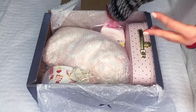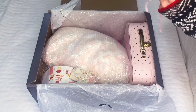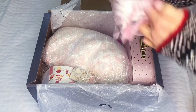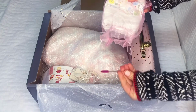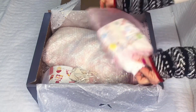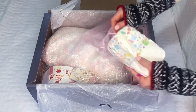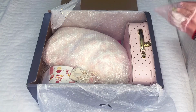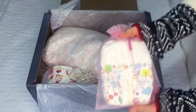So I'll just start opening the goodies. There are some diapers, and there is a special pink brush. You're probably wondering, what is going on with this baby? So here are some diapers, thank you so much, size one. The baby, well, as you can tell, she is a girl, so she's going to be probably a chub. Thank you so much, darling.